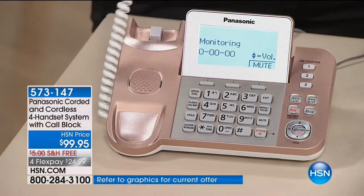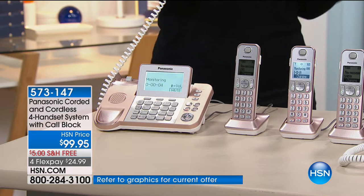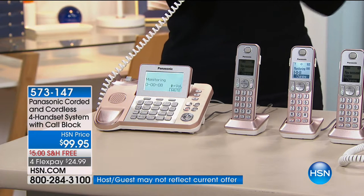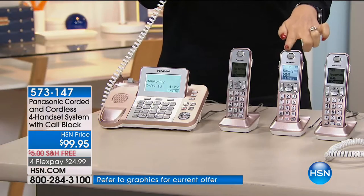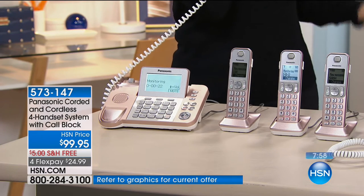So if you have workers in your home, maybe people coming in doing tile, maybe you're cleaning your grout, or maybe you're putting your home up for sale and you want to hear when the realtor's coming and going, this system will call you and you can listen into your home. I can hear everything that's happening on this handset in that room. It's also a bit like a security system. It is a security system.